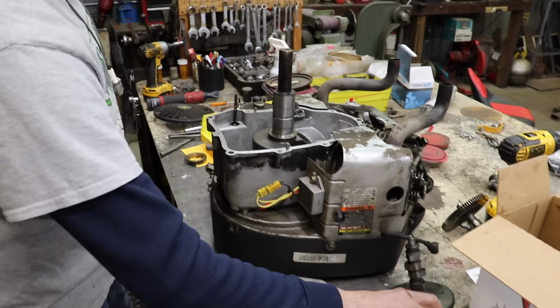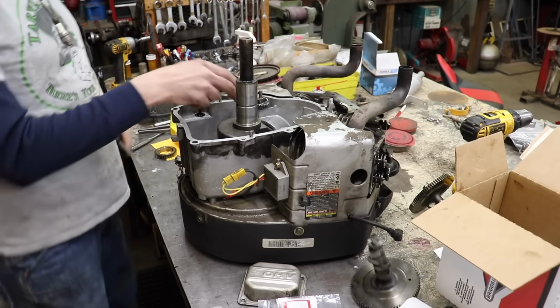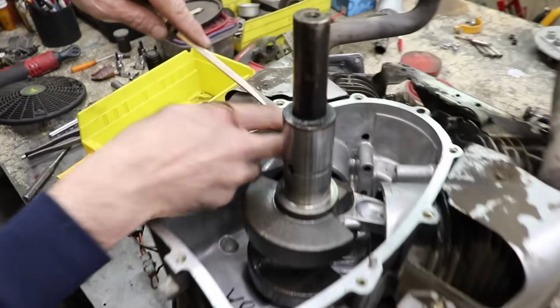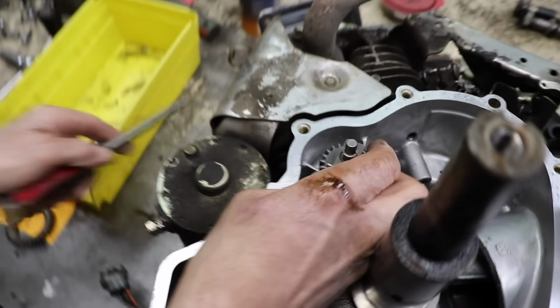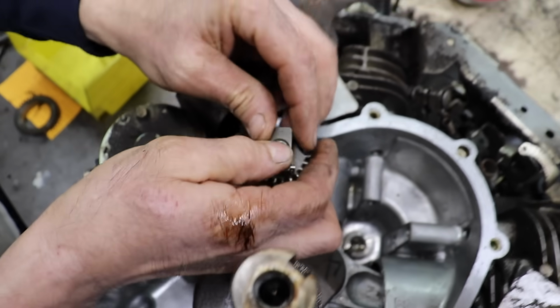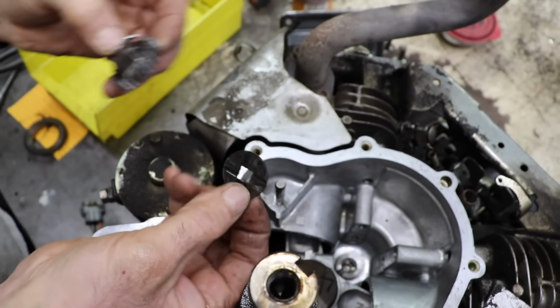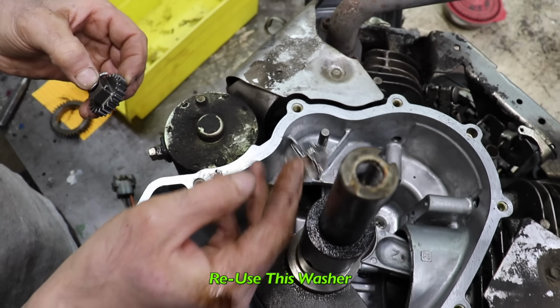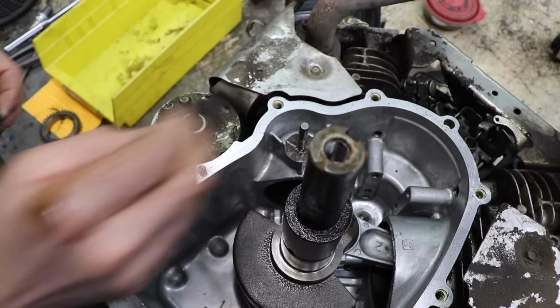So now, get this governor gear off, the old one. All I do, if yours is on there like that, is just pop it up with a screwdriver, and then that little clip will come off. And then underneath is this washer. Now you don't get that new in that kit. So put that back on.